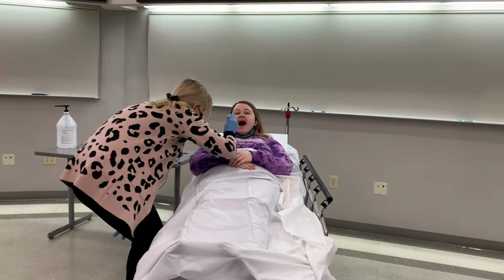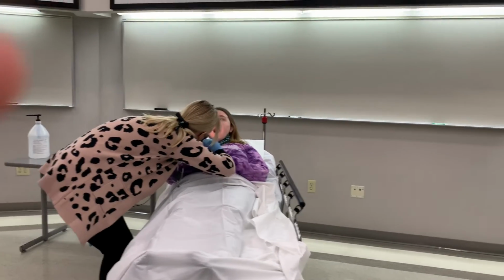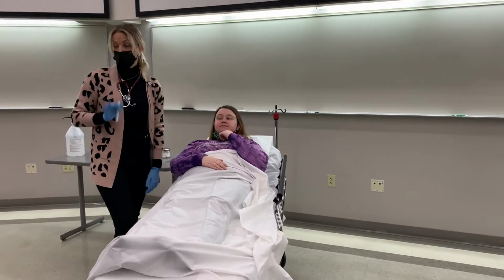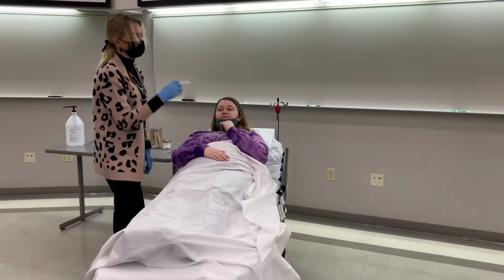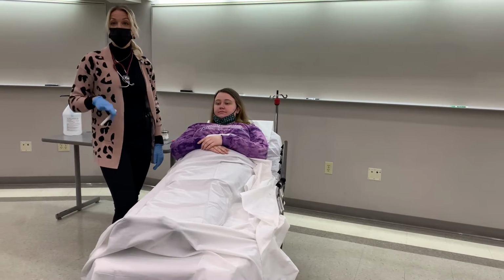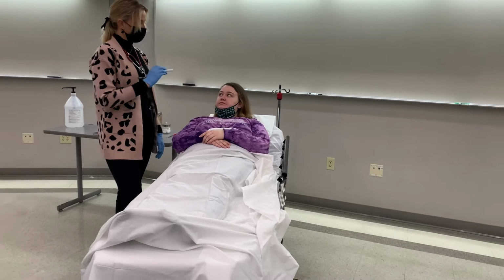I'm looking at the buccal mucosa, and while I'm here, I'm just going to take a look in those nares too, because those are nice mucous membranes that should be nice and moist, so I'm looking to make sure that everything's nice and moist. I'm looking at the teeth, the hygiene of her teeth. I'm looking at the tongue.